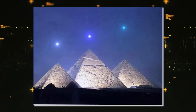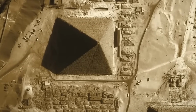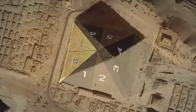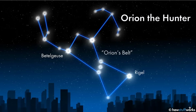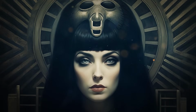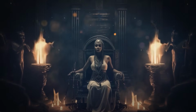The North Star, part of the imperishable stars, held deep meaning in Egyptian culture. These stars, which never set, symbolized eternity. The Egyptians believed that when their pharaohs died, their souls would join these unchanging stars, achieving immortality. Orion's belt was equally significant. The constellation was linked to Sa, a celestial figure seen as the father of the gods. For the Egyptians, this connection between the stars and their rulers was more than symbolic. It was spiritual.